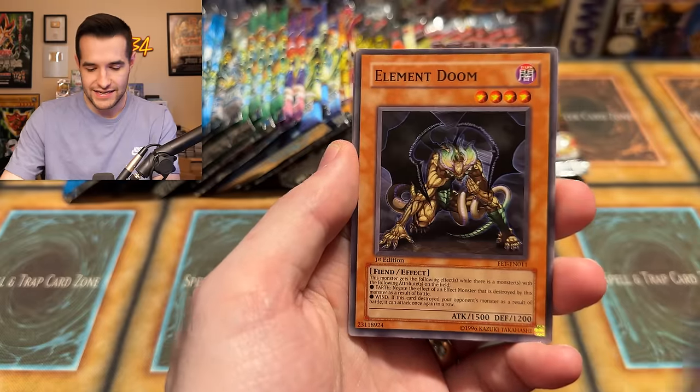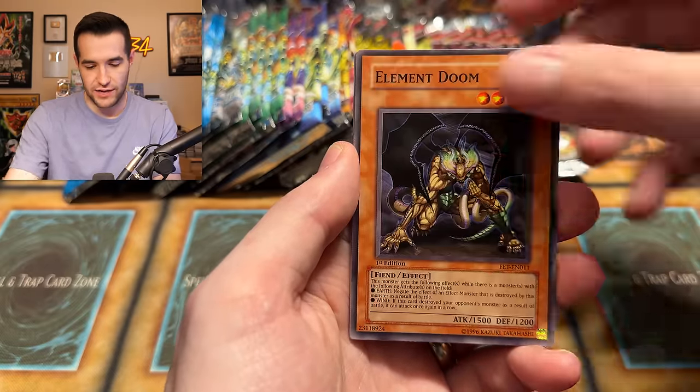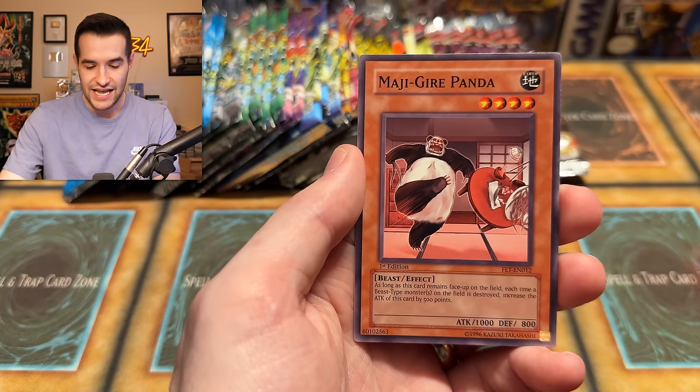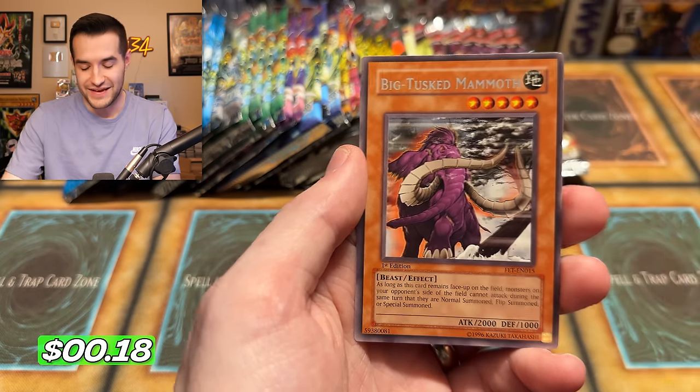Let's get the Nephthys. We have March of the Animals, Element Doom, Fulfillment of the Contract, Insect Knight, Majigaya Panda, and a Big Tusk Mammoth. I remember we pulled a Big Tusk Mammoth ultimate rare in our very first ever pack opening. That was like one of our best pulls at the end.